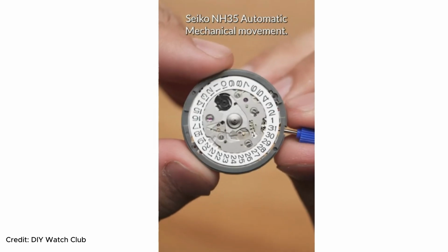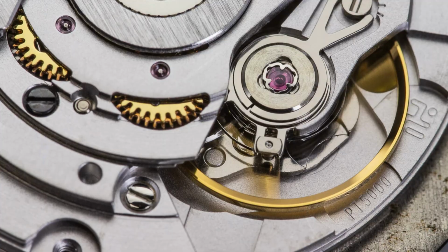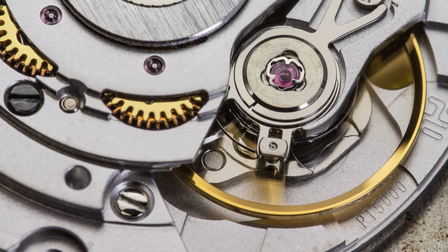A key example is the NH35 movement, one of the most commonly used automatic movements in microbrand watches, and for good reason. It's reliable, affordable, and widely available, yet each brand markets their watch as something unique and different. The same applies to movements like the Seiko VH31 and Chinese PT5000, which power many microbrand watches while being marketed as special. Ultimately, microbrands have revealed how much of the watch industry is built on branding rather than true innovation.